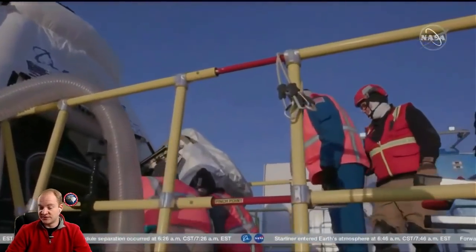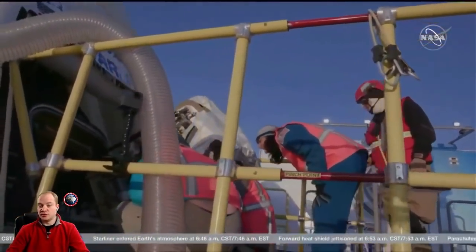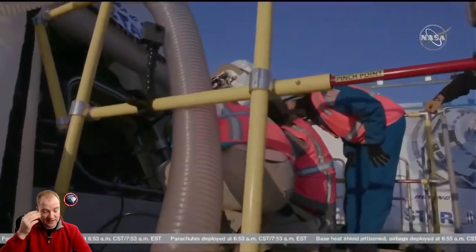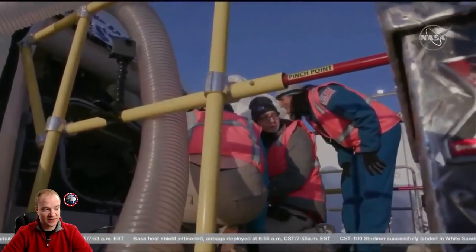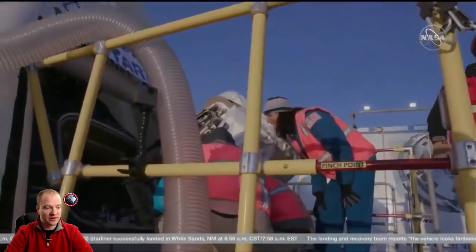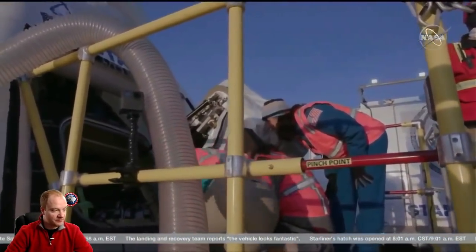This is going to be the first crew capsule or crew vehicle to get crew back to the International Space Station from U.S. soil since the space shuttle era. It's been 8 years now since the space shuttle was discontinued and retired. So we want to get that capability back for the United States to be able to do this right here.